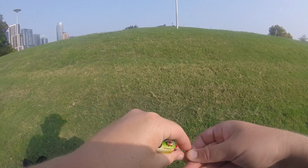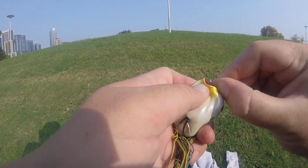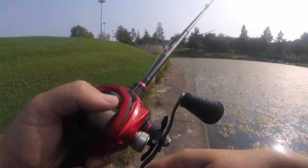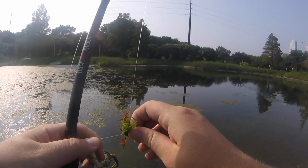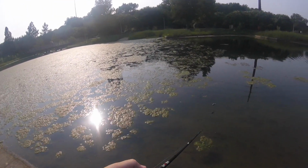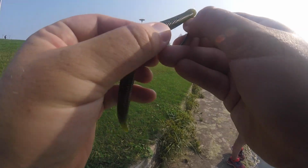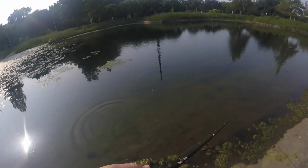Tying back on the frog. Gonna catch a big old fish in the muck. In the slop. Oh god. Well, that was one. That's a good one. Meanwhile. That was a good one, man. It's hard to get him on the frog. Should get bit, but you know how it goes. Whatever should happen doesn't happen.